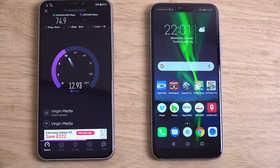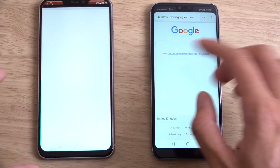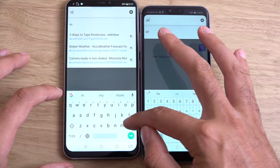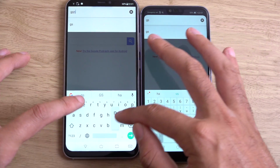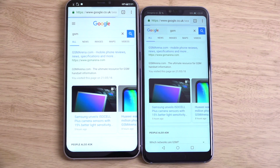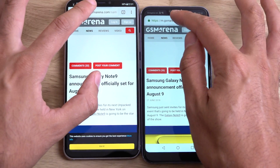Very decent score here. Let's just try loading a web page. So we can try, let's try GSM Arena. Whoops. GSM Arena. There we go. Go. So quite comparable here, not hugely different.